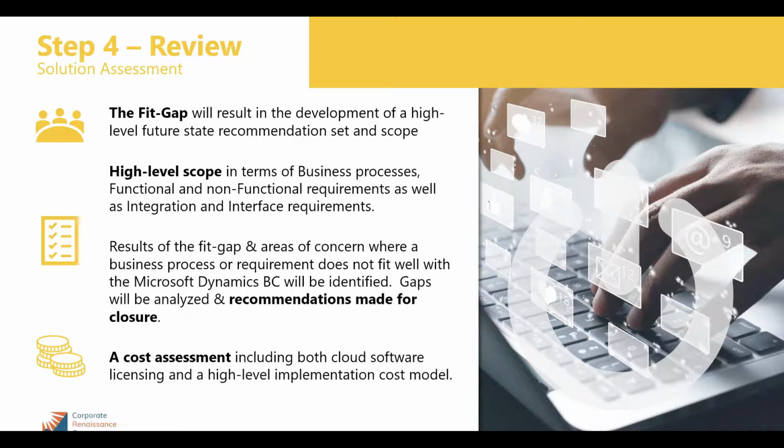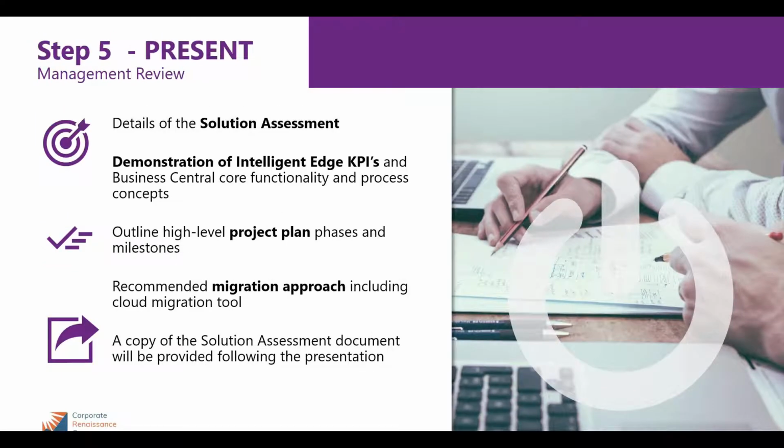Step 4 of the process, we review our fit gap analysis findings with you so that you understand the requirements and the overall fit with Business Central. We present a high-level scope of requirements and discuss with you your recommendations to close any gaps we have identified. We also provide an important part of an upgrade or migration, and that is a cost assessment, which includes the cloud license fees as well as high-level implementation estimates, including the level of effort to complete the migration. Currently, Microsoft is offering some significant incentives and discounts for existing GP customers.